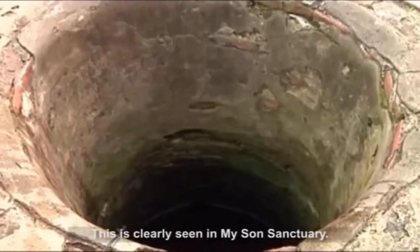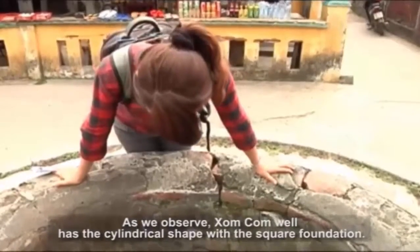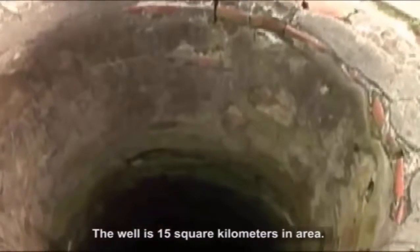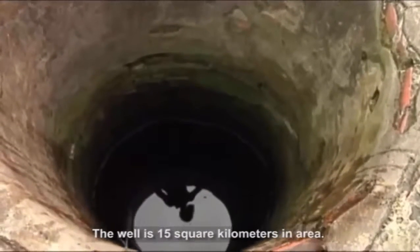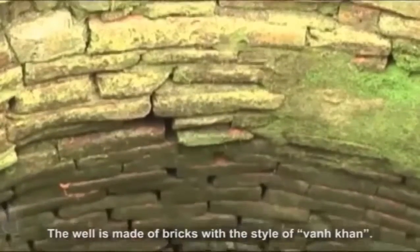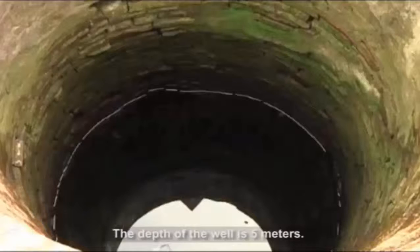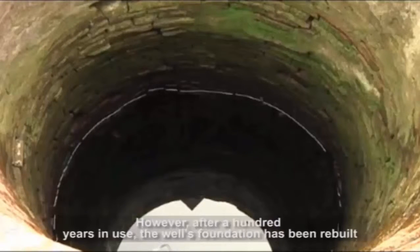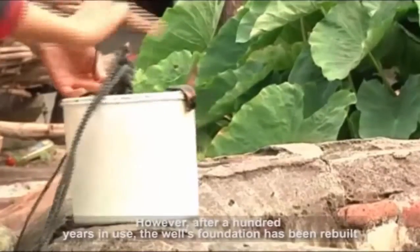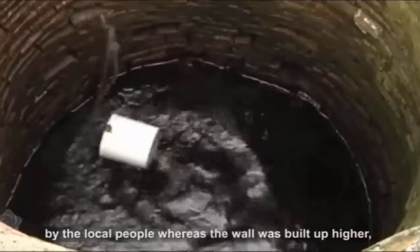As we observe, Sam Kam Well has the cylindrical shape with the square foundation. The well is 15 square meters in area. The diameter of its mouth is about 1.2 meters. The well is made of bricks with the style of Champa. The depth of the well is 5 meters. However, after 100 years in use, the well's foundation has been rebuilt by the local people, whereas the wall was built up higher. Therefore, its original structure has been changed.